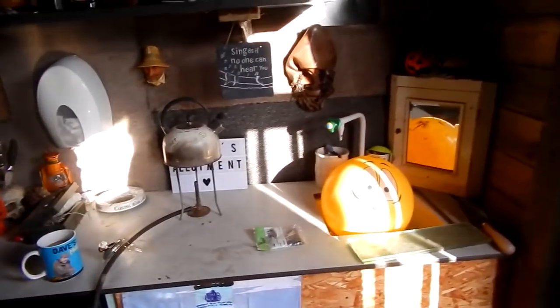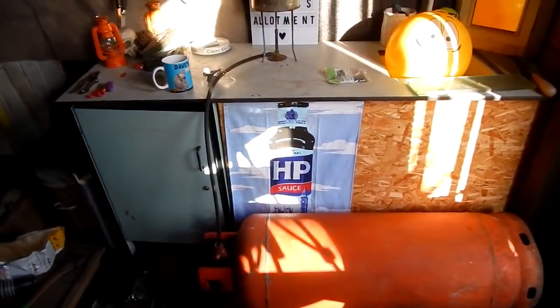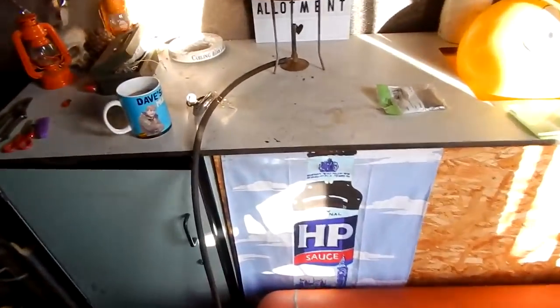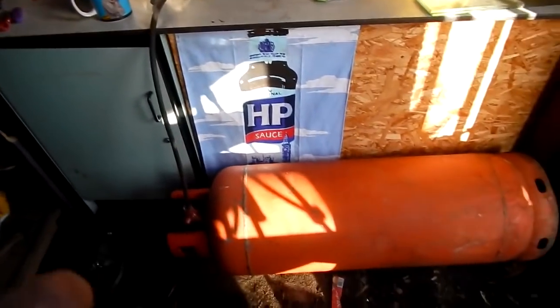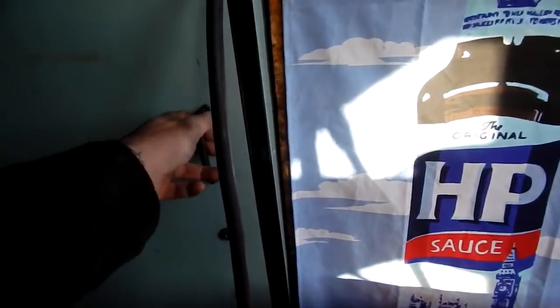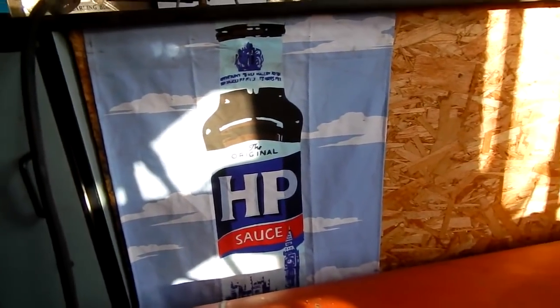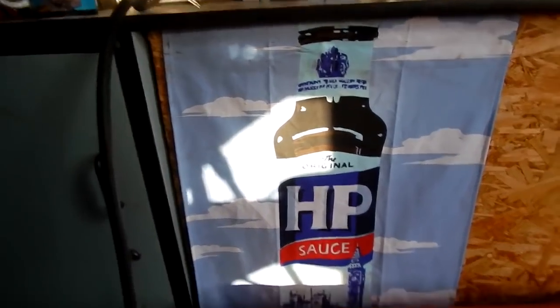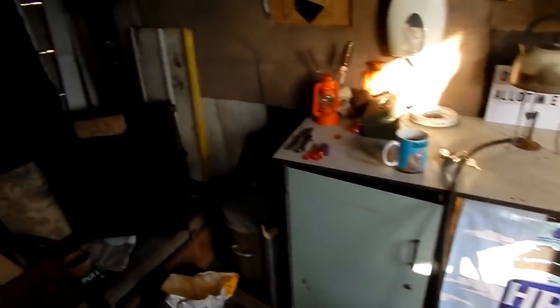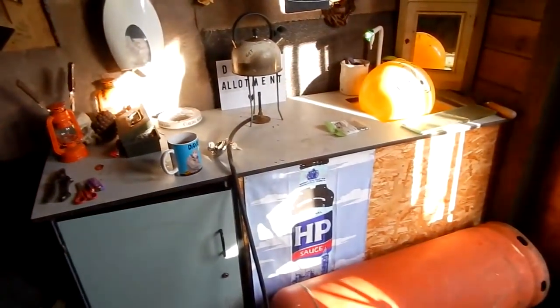Nice, lovely. And I've got me bench sorted out there. I've just put this on the side because I did try and fit it into the back of here, but it won't fit. Anyway, it's nearly empty. So when it is empty, I'll get a smaller one so I can put it either in this cupboard here or at the back of this wood with the HP sauce tea towel on it. Because I shouldn't tell everybody this, but that's where I store all my stuff, like my light and everything. So, shh, that's a secret.